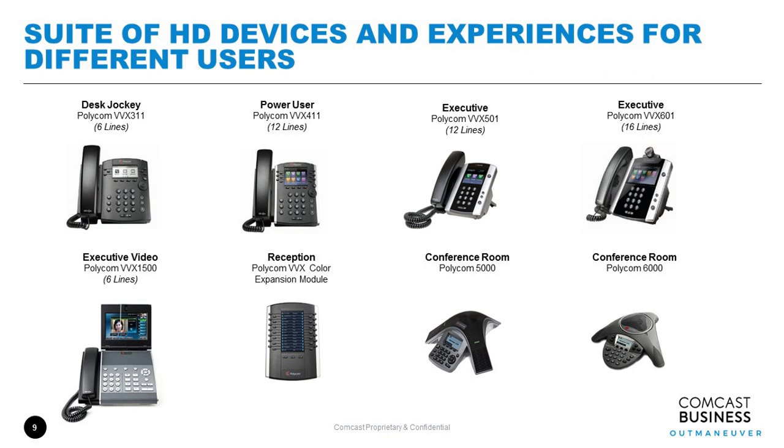It's a very popular phone because on a 3 or 5 year term for our service, we offer this at no additional monthly charge. For those who want a little bit more feature functionality, we do offer upgraded handsets. The 411, the biggest difference on this, has got 12 line key buttons, and it also has a color display. Moving up the line, we go to our VVX501. It's also a 12 line key or button handset. The major difference here is that it's actually a touch screen.